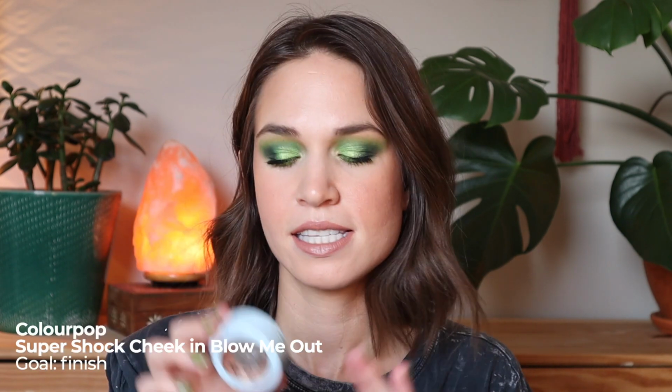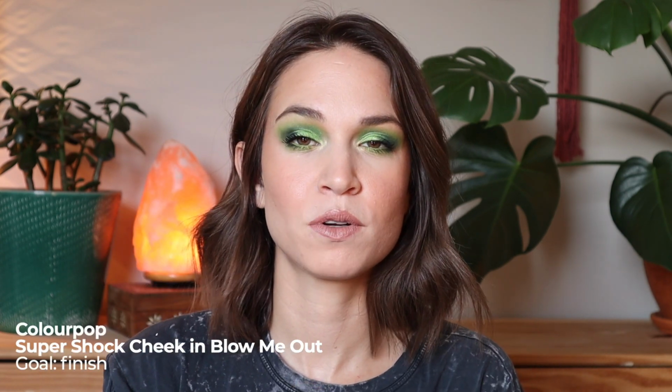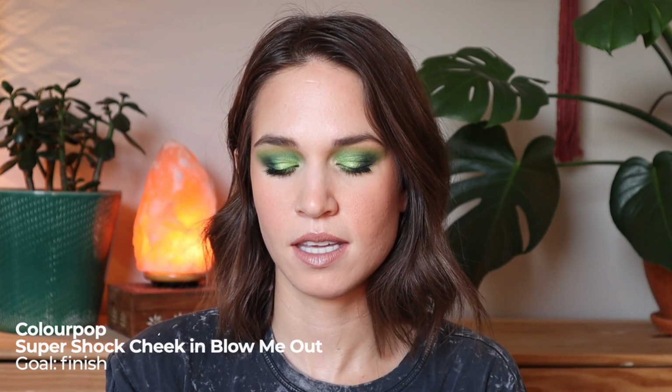Another product that I'm trying to finish off in this project pan is this Colourpop Super Shock Cheek. This is in the shade Blow Me Out, which is a pearlized finish. It's like a bronzy kind of color. I've said in my last few updates, this is not gonna happen. This is not gonna be something that I use up in this project pan, and I'm totally okay with that. I've come to accept that is the case, but I still want to work on it and keep making a little bit of progress month to month if possible.